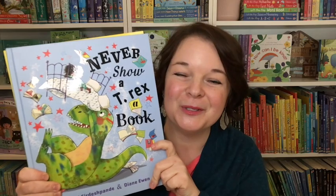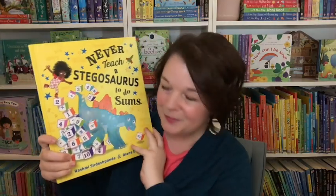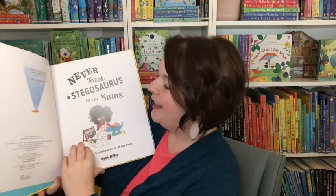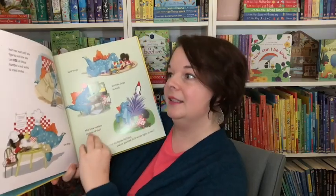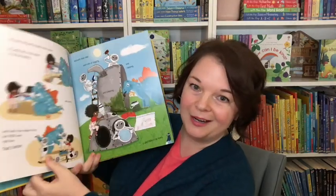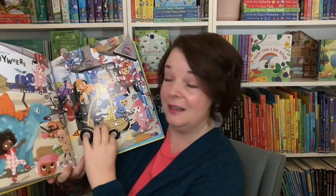As a follow-up to our super popular book, Never Show a T-Rex a Book, we now have Never Teach a Stegosaurus to Do Sums. And both of these books are very much in the vein of If You Give a Mouse a Cookie, where if you teach the dinosaur to do one thing, then it leads to more and more and more. And in this case, math is pretty powerful and it can lead to creating robots, and they can go to outer space and they can create more robots, and it all gets pretty crazy. It's a really, really cute book all about math.